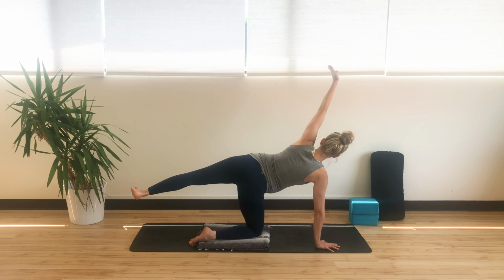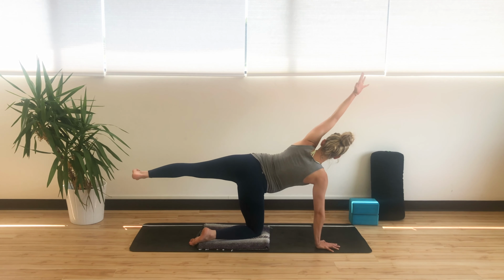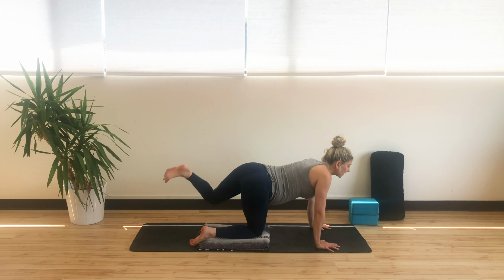And then reaching left arm forward, try and take the same variation, whatever you did on the side before. Good, keep pressing back through your left heel. One more inhale. As you exhale, very gently lowering the left hand down, left knee down.